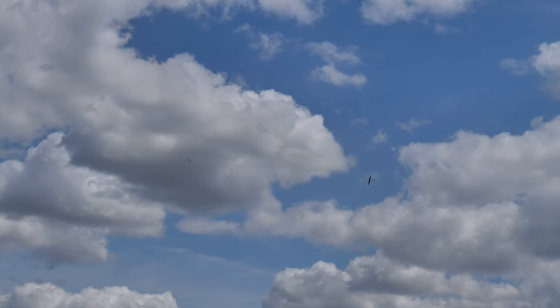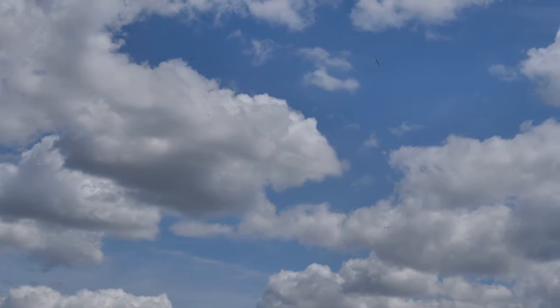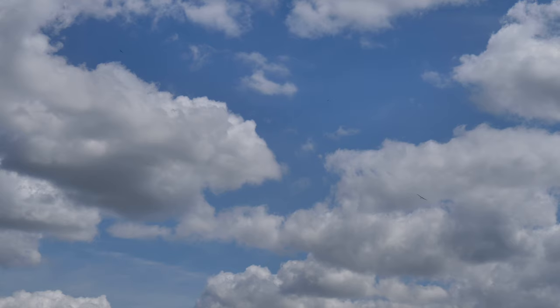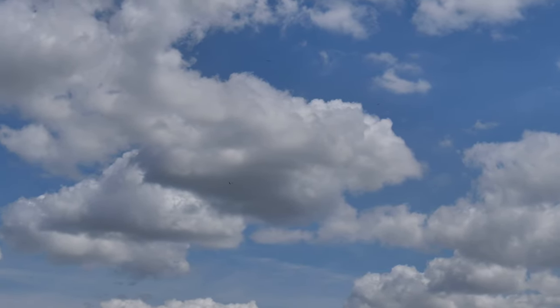So now it looks like at least half of the planes are in this part of the sky I'm looking at. And they're quickly becoming tiny dots.